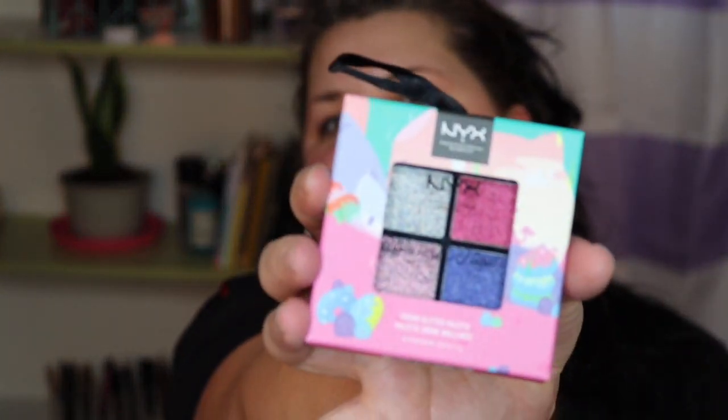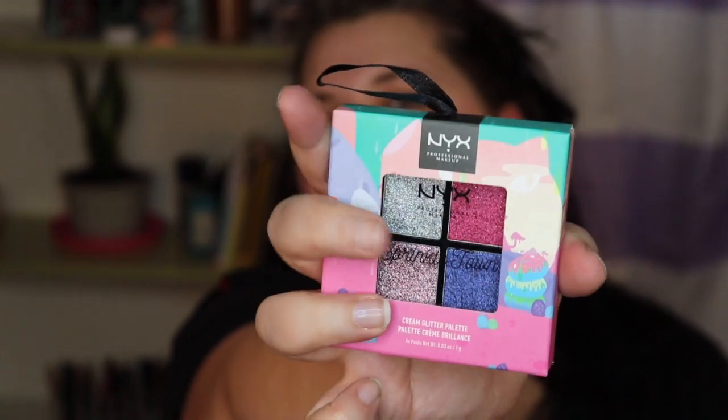But also, if you watch my last video, you'll know how excited I am about this. I found a little Sprinkle Town set of NYX at CVS the other day, and look how fun the colors are on there. This one is a silver holo, a pink, a purple, and kind of a magenta color, so that's going to be really fun to play with.